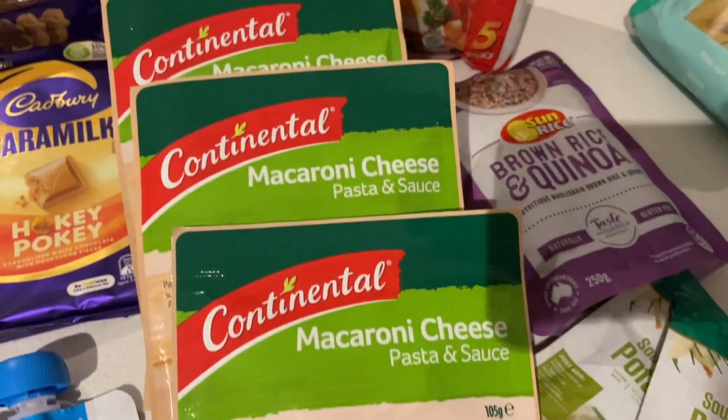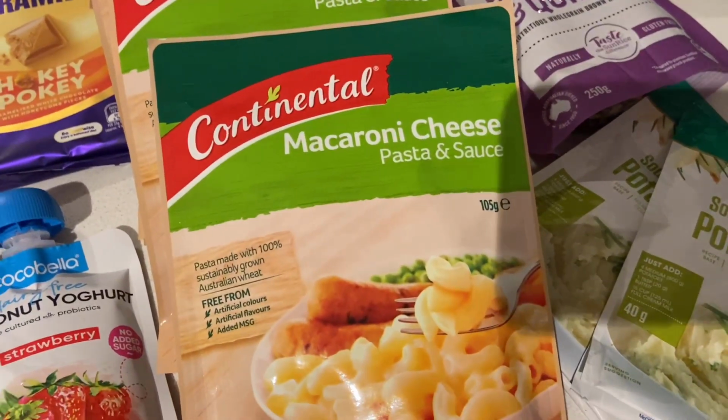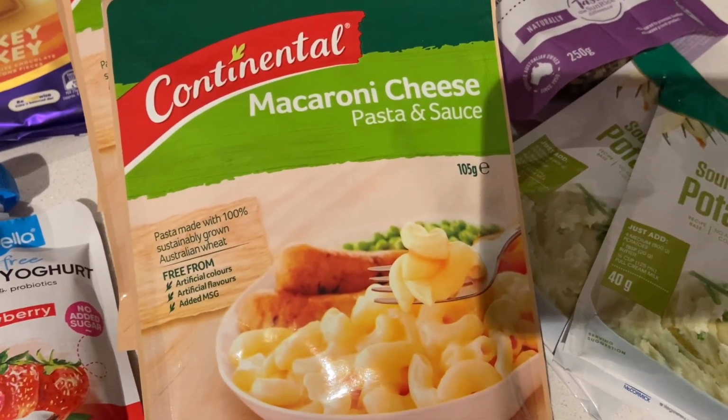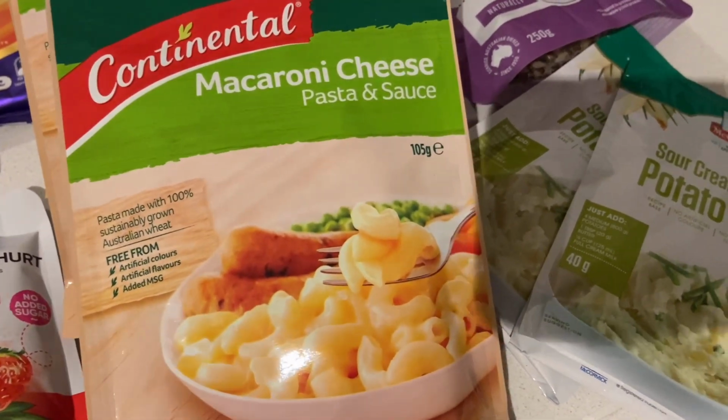I also grabbed 5 packets of macaroni and cheese this week. These were on special. I think they were half price, $1 something a packet. So I love to have those in the bottom of the cupboard as a quick and easy side alongside like a protein and some vegetables.